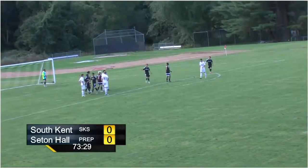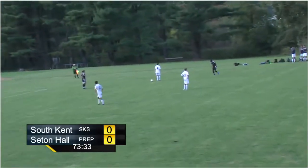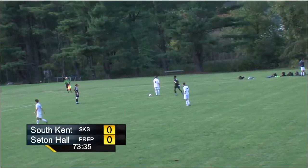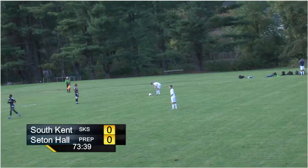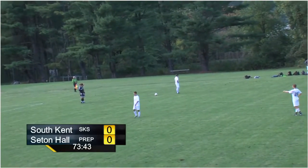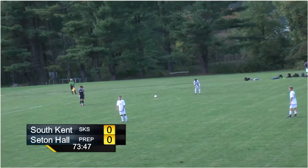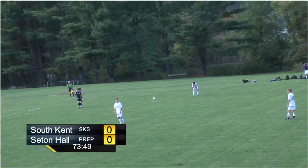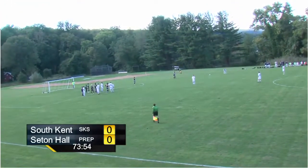Coach Finberg has words for the referee. As I'm sure Coach Finberg has just been spoken to by the referee, and he is. As the lines judge is coming onto the pitch now, as he sees something while Coach Finberg is talking with the main ref.